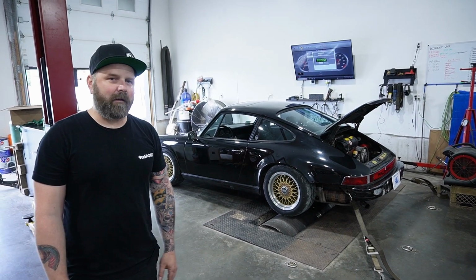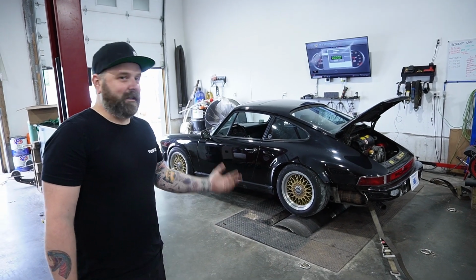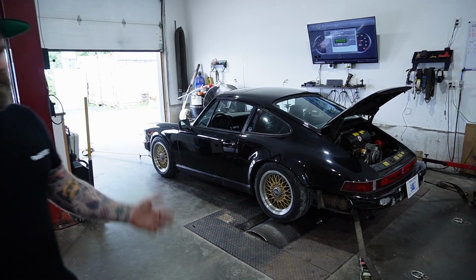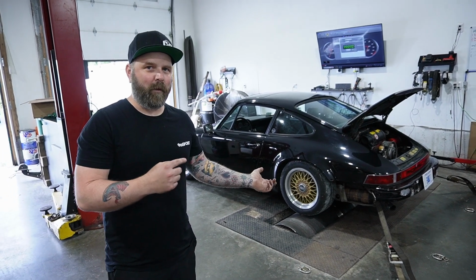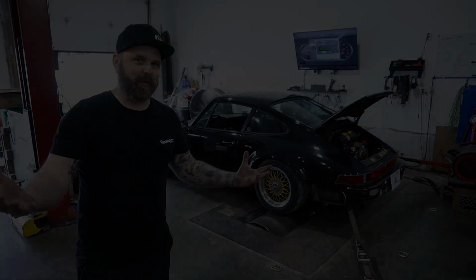He had a lot of Mopar stuff. This was his only Porsche. Basically I was just trying to meet him, go see it, and maybe make a deal. Long story short, we ended up picking it up. I have a little footage and explanation from when I picked it up, so maybe I'll put some of that in now, which tells a little more of the story.